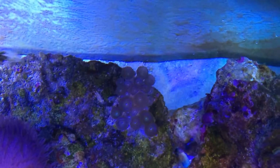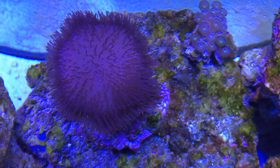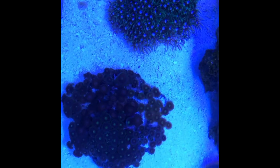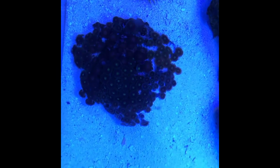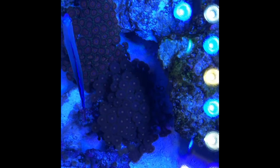These zoas were not doing very well in the last place I had them, but I moved them up and they're doing very well up here. Toadstool leather, about the same. Here we have the zoa garden and green star polyps, and they are definitely taking off and starting to spread all over the rockwork.